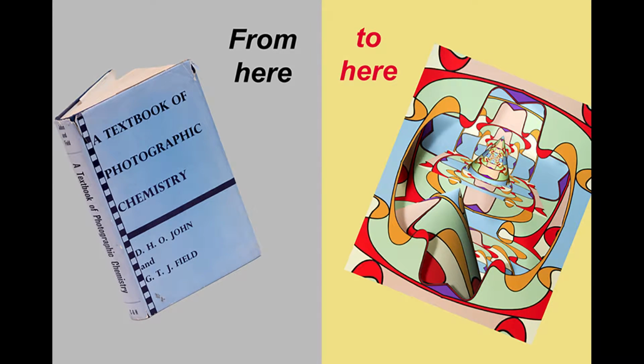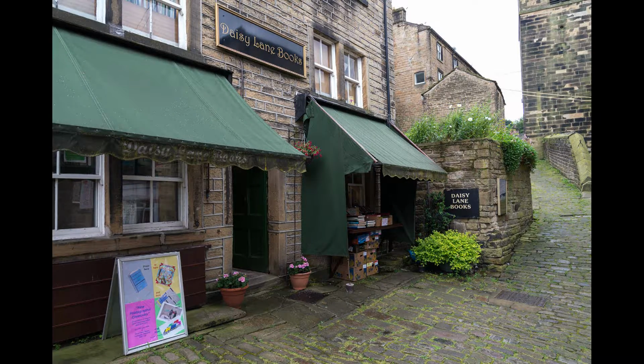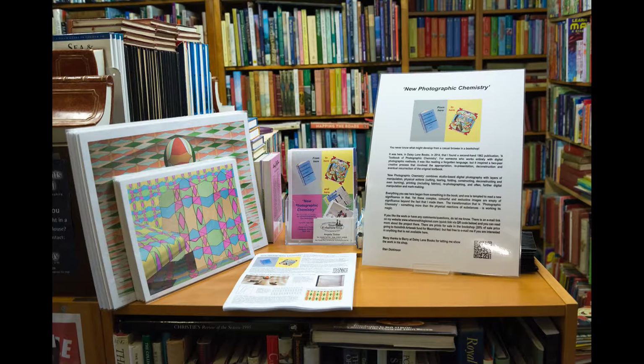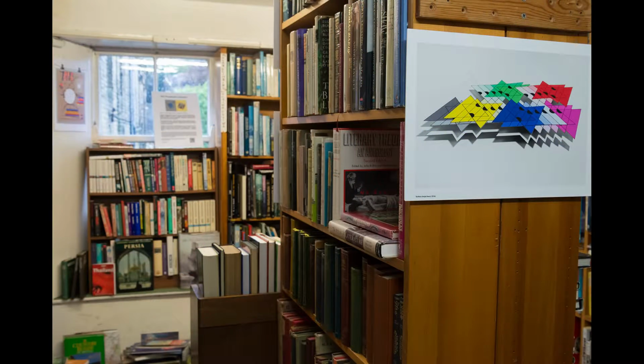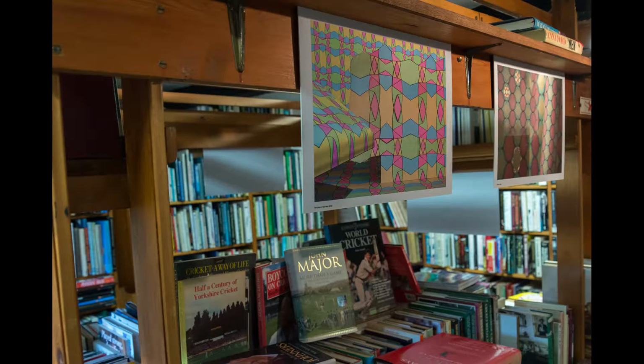New Photographic Chemistry has its origins back in 2014 when I visited a local second-hand bookshop, Daisy Lane Books, and it reached another significant stage in the summer of 2016 when I returned some of the work back to the same bookshop in the form of a pop-up style installation.